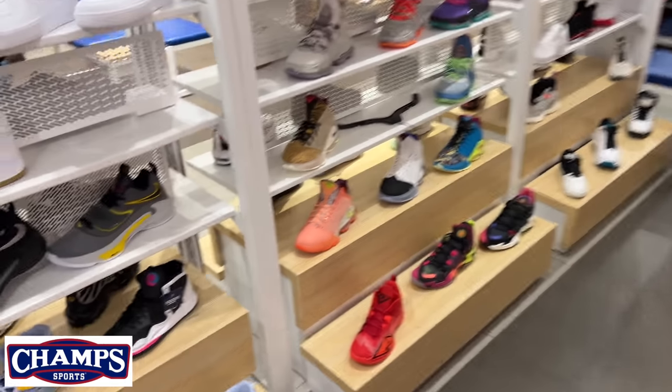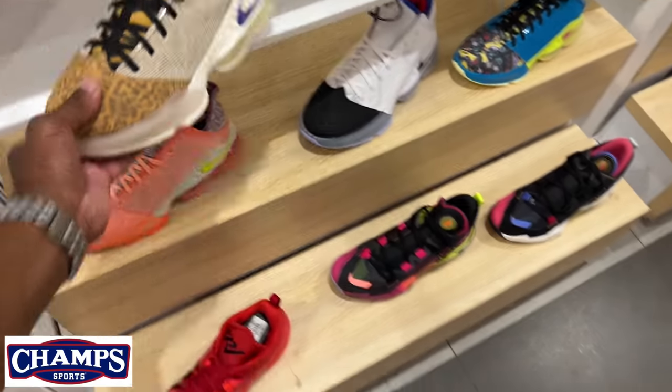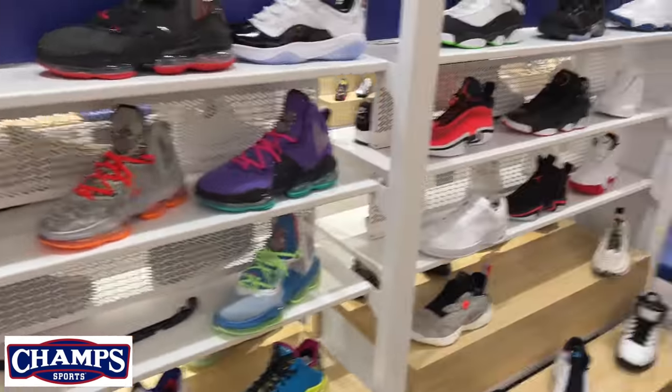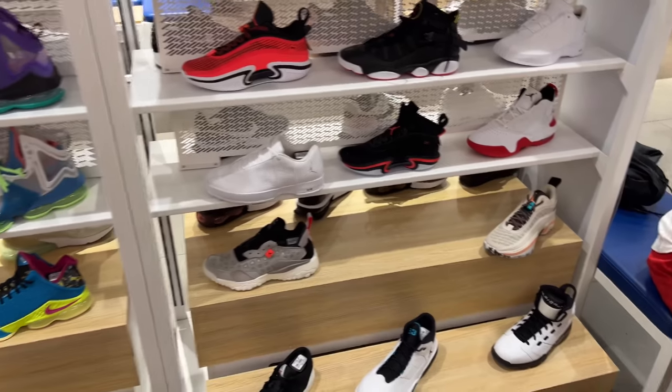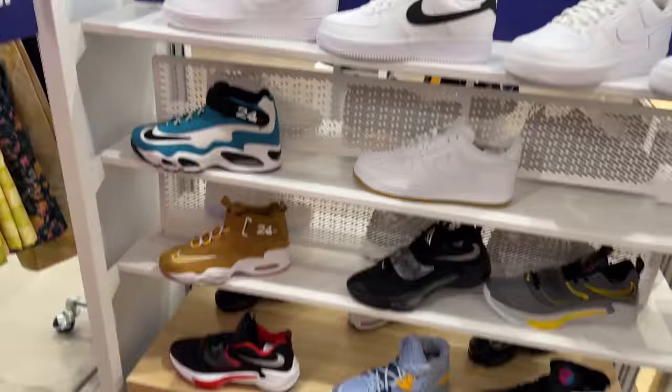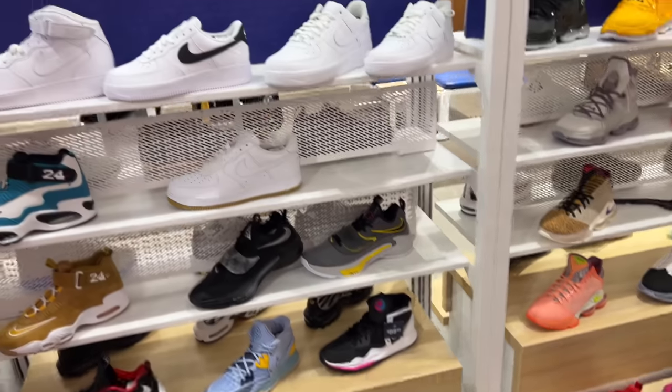Straight to the basketball. Oh, I thought it was a Safari LeBrons. I guess they could be. They're Lows. And you got the highs, hard pass and all that. This is supposed to be the Jordan section, but there ain't no Jordans in here, unfortunately. Air Force, Lows, yep, Griffeys, Kyries, that's all.